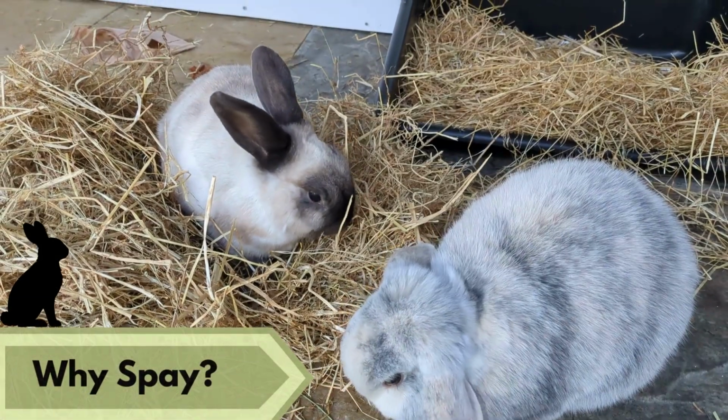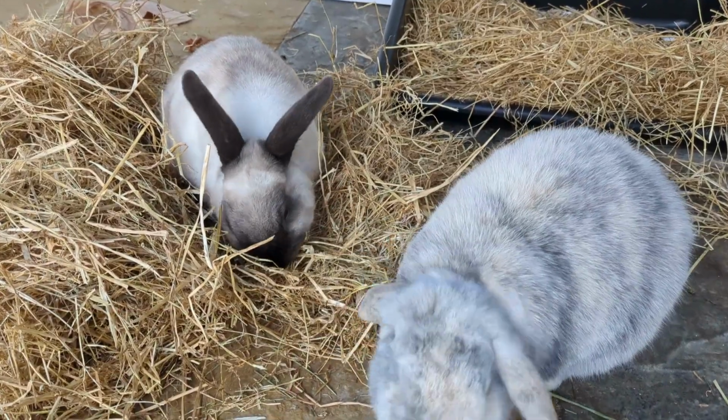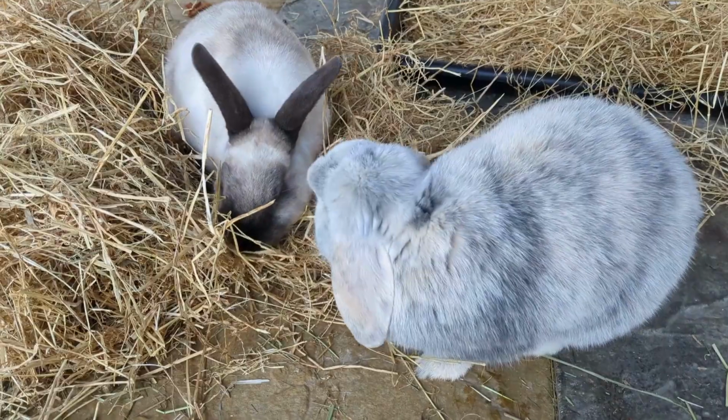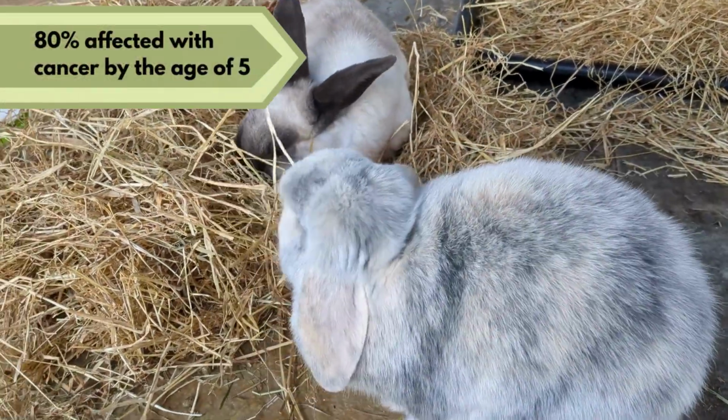Spaying is one of the most important things you can do for your rabbit's health and well-being. Unspayed females have a very high risk of developing uterine cancer, with studies showing that up to 80% will be affected by the age of 5.